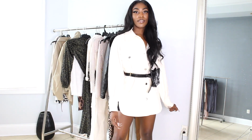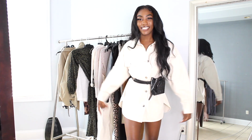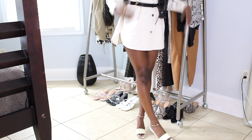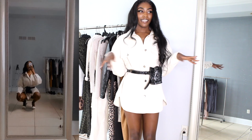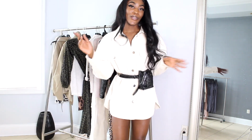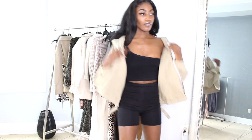Baby, this is so cute. I cannot wait until it gets a little colder outside, but this is such a cute outfit. $9 for this. I got these heels from the thrift store, bag, Ramaeinc, and anklets at Ramaeinc. I can wear this as a shirt as well, but you know, the shorter the better, so we're wearing it as a dress.